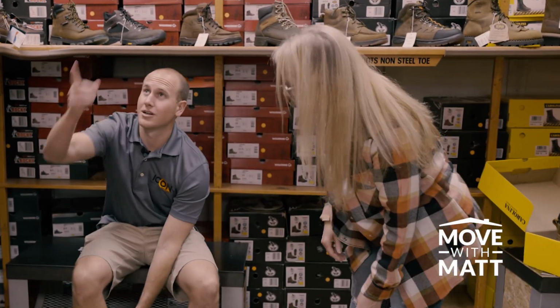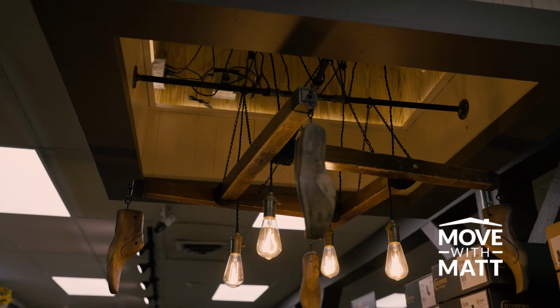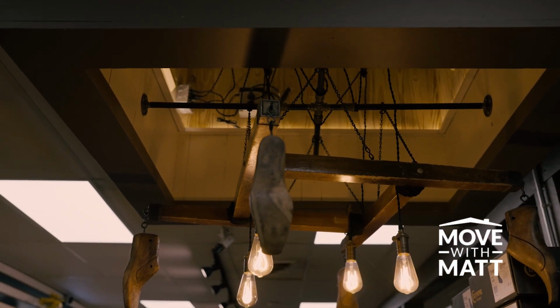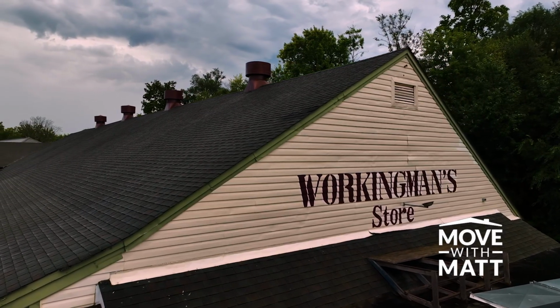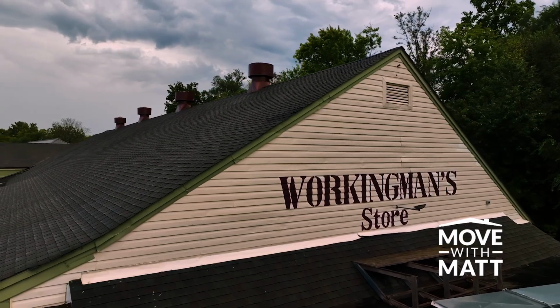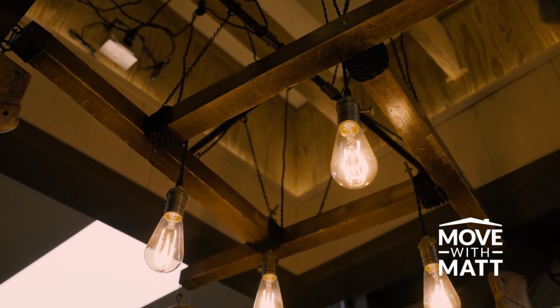So what is this cubby hole right up here in the ceiling? This building was an old feed stop with the train. And this cubby hole up here was a feed grain chute from that period of time. This building is over 100 years old. And, wow, that's really cool. We love to capture and talk about its history a lot.